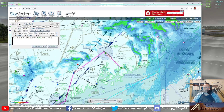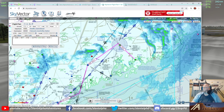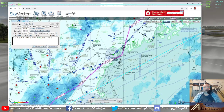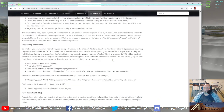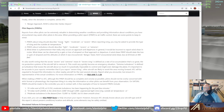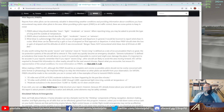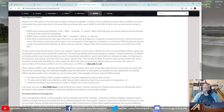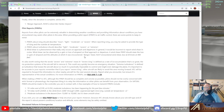We will have to provide at least one position report, pilot report, which would be a report of the weather. So if we say that we're receiving light turbulence or light icing, if we come back to the wings flight, they talk about PIREPs down here. Trace icing, moderate or light icing or severe icing. Or if you're going to talk about receiving turbulence: light, moderate, severe, or extreme. It gives you some guidelines on what extreme and severe mean. Severe and extreme kind of mean you might be having injuries occur on board the aircraft. So definitely stick with light or moderate unless it's like we think we might die kind of turbulence.